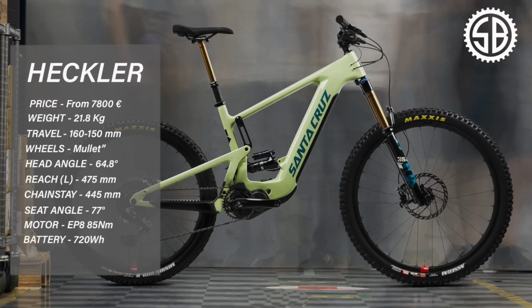We've got two versions, a 29er and a mullet, and it's coming with a whopping 720 watt battery, which I'm loving to see. 160 suspension front, 150 at the back, perfect geo. I'm really digging the Santa Cruz Heckler.